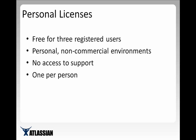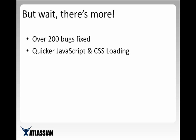With personal licenses for JIRA, as with Confluence, we don't offer you any access to our tech support. That helps us keep our costs low. But of course, there is a pretty big community of JIRA users out there in the world. You can certainly access the forums and find lots of good information about JIRA online and in our documentation. And we do limit you to 1 copy per person.